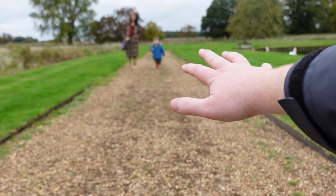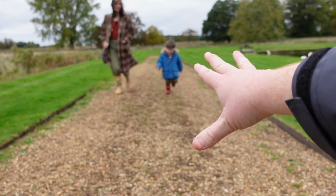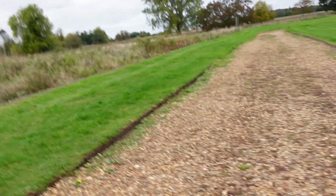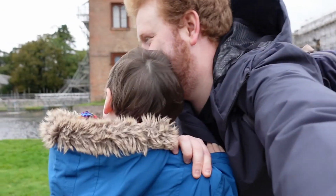First person to touch Daddy's hand wins! Who's going to be the winner? Who's going to be the winner? Colin's the winner! Well done! Good job, buddy!